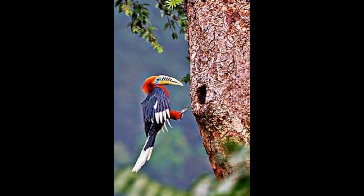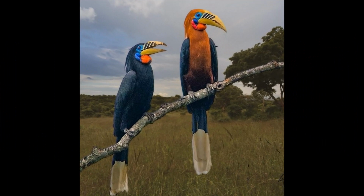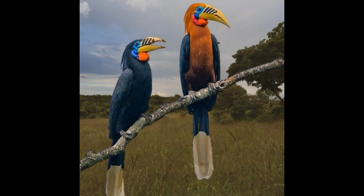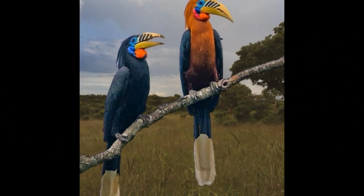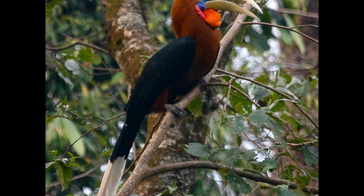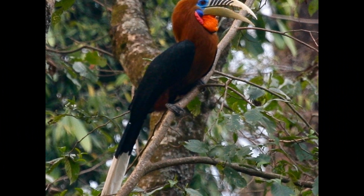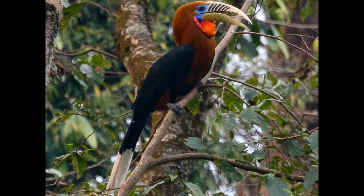The rufous-necked hornbill is a medium-sized bird that measures about 70 to 100 centimeters in length from beak to tail. The males are generally larger than females and can weigh up to 2.8 kilograms, while females weigh around 2.2 kilograms. They have a distinctive appearance with a rufous-colored neck and a large, curved beak that is mostly yellow with a black base. Their plumage is mostly black with white markings on their wings and tail.